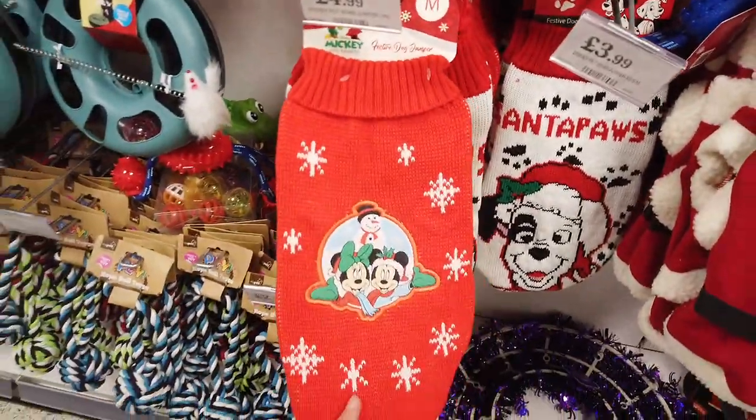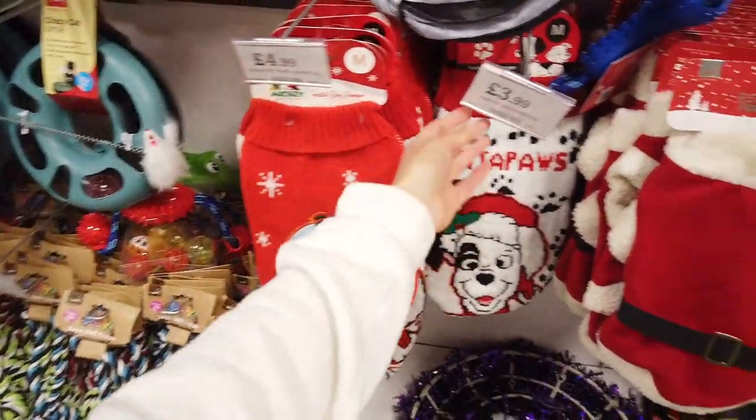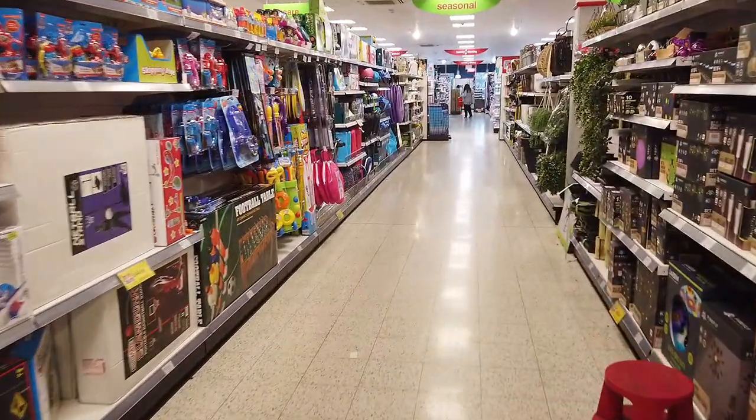These are new for the dogs. Look, festive dog jumpers. They've got a Dalmatian one as well. £3.99 and then £4.99 for the large, extra large. So that's everything new in Home Bargains.